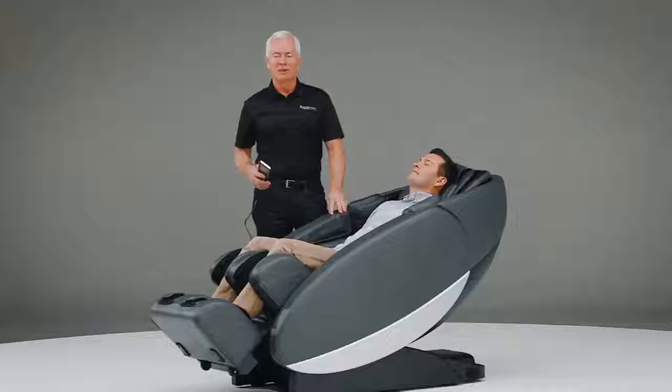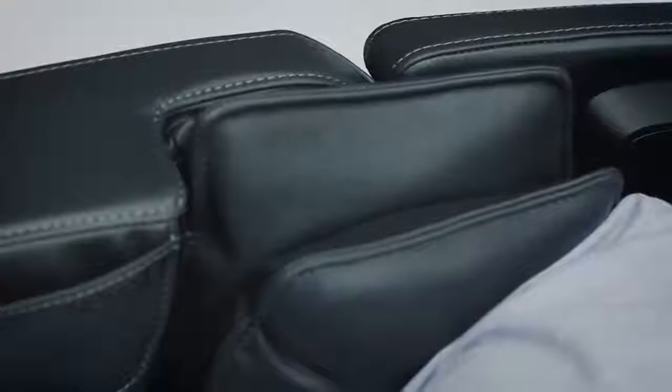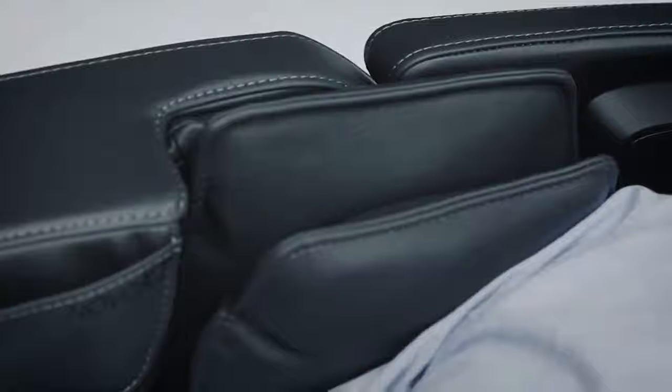The chair is now using what we call the cloud touch system. The cloud touch system is a collection of 42 air cells that are built throughout the chair, and each one of these air cells inflates and deflates based on the program that's being used.